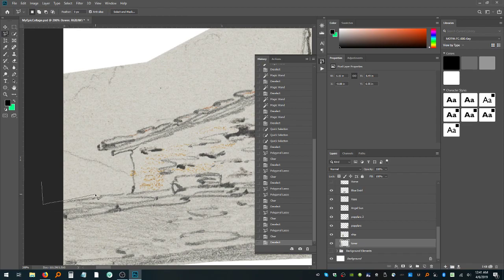And again, for the first part, it's pretty easy because I'm just trying to hug the pencil lines without going crazy. Oop, that was bad. And then for the second one, well, let's just see how far I can go with this. Notice I'm zoomed in a bit.